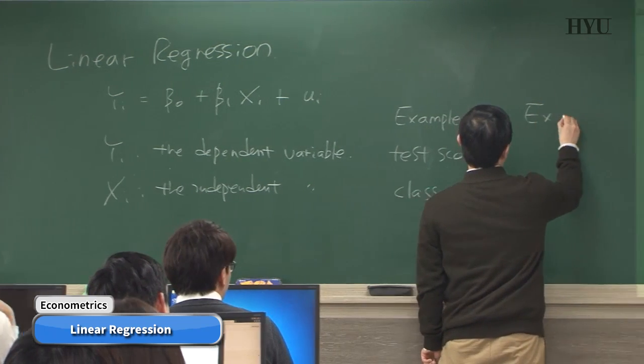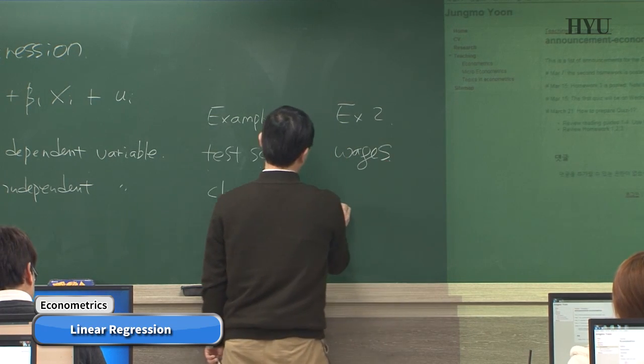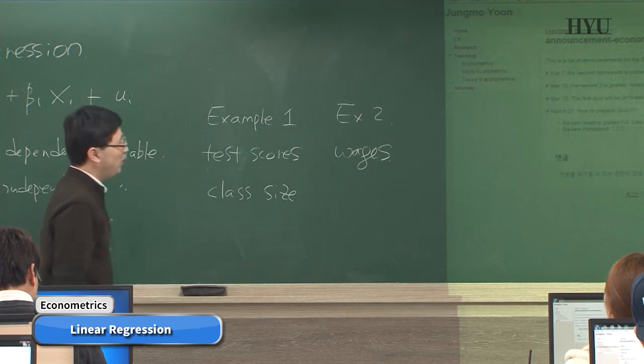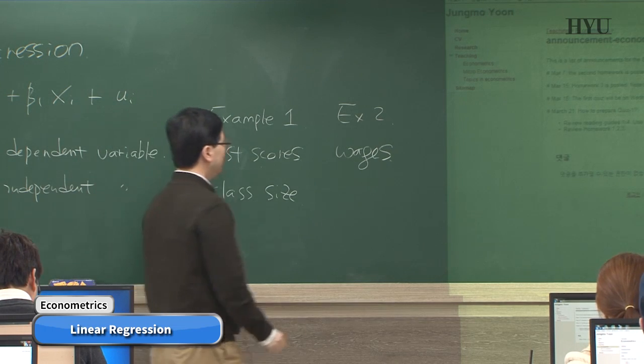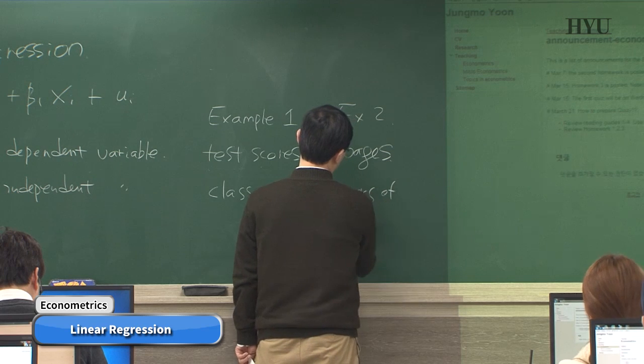Now, the second example, which I'm going to use a lot. Dependent variable is wages, and independent variable is years of education.